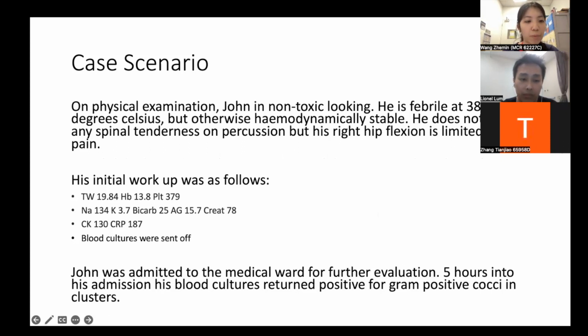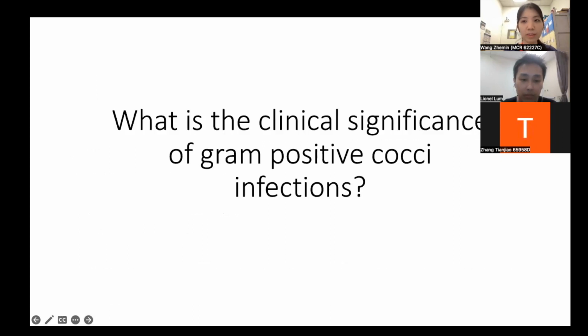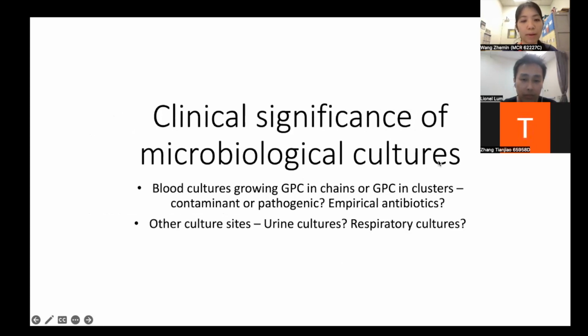On his initial blood work, he has a neutrophilia, HB is normal, and the other labs are quite unremarkable. The CK is mildly raised at 130, and the CRP is also raised at 187. The blood cultures were also sent off, and 5 hours into his admission, it turned positive for gram-positive cocci in clusters. So the question we wanted to discuss was what is the significance of gram-positive cocci infections, as it is quite common for on-call to receive this notification. We just wanted to discuss how we should respond to this.